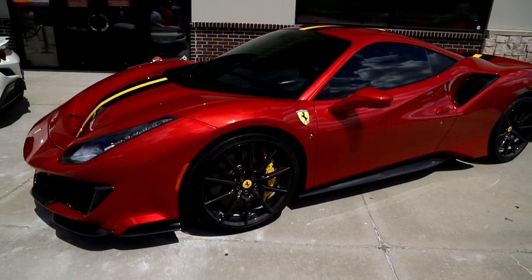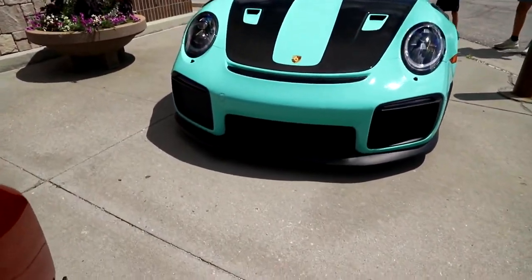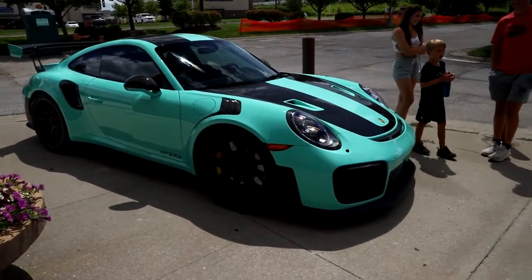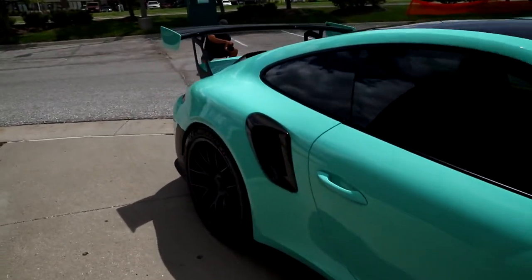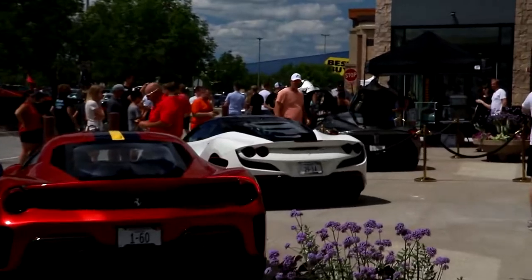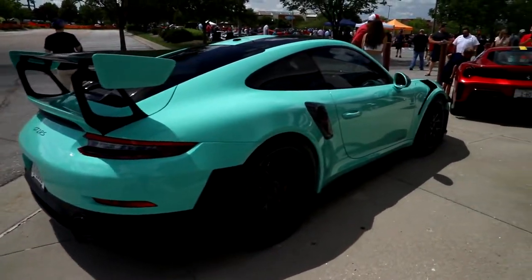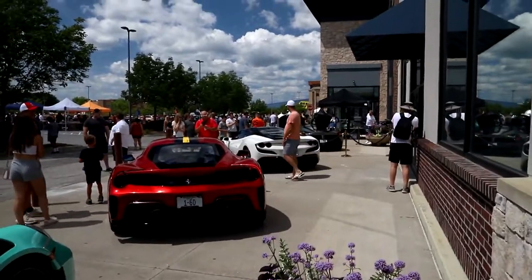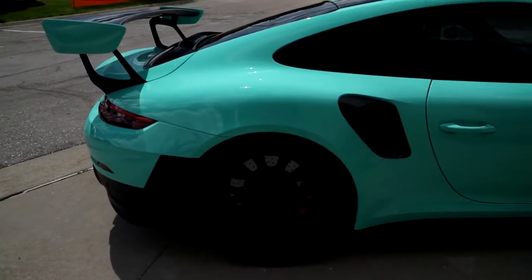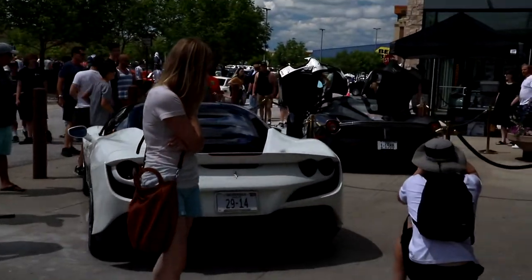Carbon wheels. Dude, look at that. That is sick. And then this mint green RS is theirs too. I mean, that's a pretty all-star lineup. Sick. These guys know how to spec a car, I'll tell you that. So yeah, this show's pretty sick. I'll keep filming as cars keep coming in.